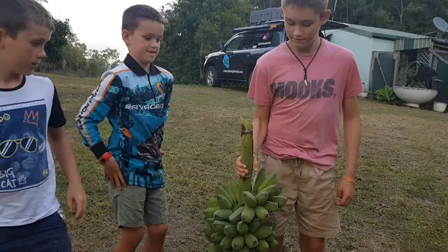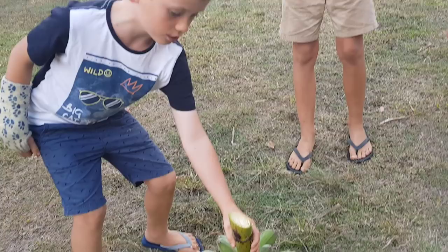Just watch the juice, it'll stain your clothes. Oh, really? How does it? Yeah, it's just pouring out the top. This is how wet it is. Put them down carefully. All right, and then take down the banana tree.